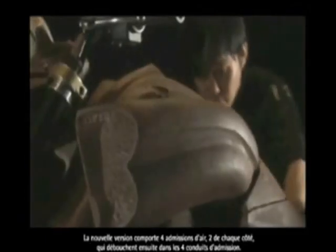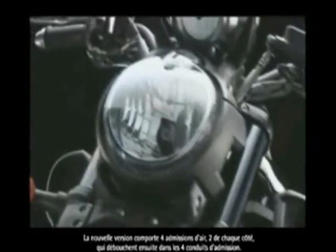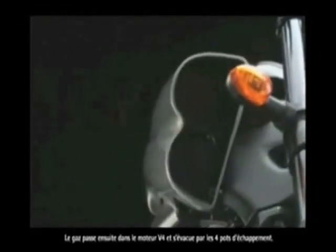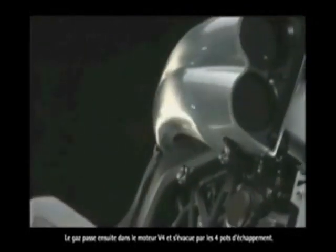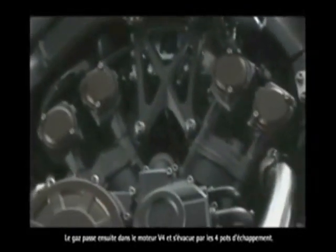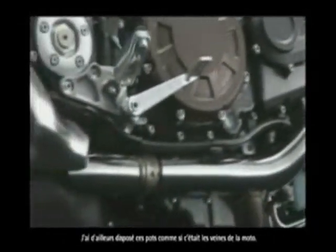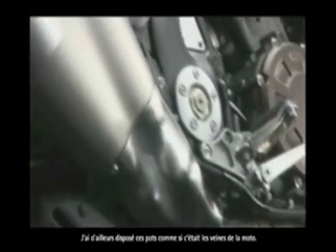The new VMAX contains two of the air intakes on each side for a total of four individual airflow openings, which then flow into the four intake funnels. They then flow into the V4 engine and finally out the four exhaust pipes. I arranged the exhaust pipes as if they are the veins carrying the blood of this motorcycle.